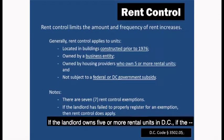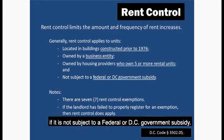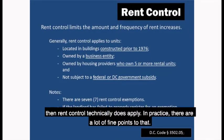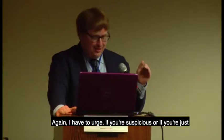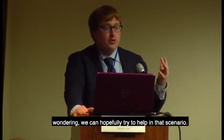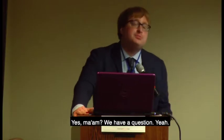If the landlord owns 5 or more rental units in DC, if it is not subject to a federal or DC government subsidy. Now, there are 7 rent control exemptions. If the landlord has failed to properly register for an exemption, then rent control technically does apply. In practice, there are a lot of fine points to that. So again, I have to urge, if you're suspicious or if you're just wondering, we can hopefully try to help in that scenario. Yes, ma'am.